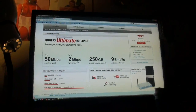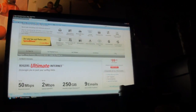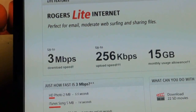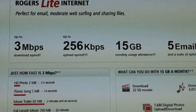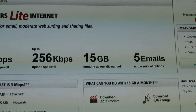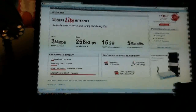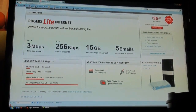But anyhow, just for fun, let's go down to the Light, which is the very lowest you can get. It's $35.99 a month, and up to a whopping 3 megabit download. Woo. And 256 kilobit upload speed. Uploading a 1 gig file would take me about 3 days. You're only allowed 15 gig monthly, and a full-length movie would take you 32 minutes. That's pretty crappy, but if you're just doing email and not uploading huge things, that would be perfect.